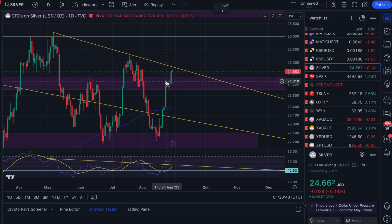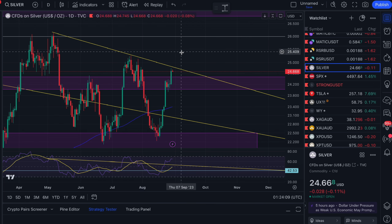It's good to see though that it did break out of this rectangular box area that I've had drawn in for a while between $24, which we did see support come down to support just in the last number of days since last week's video. We were here, so we did see that as support. Good to see a break out of that. Definitely need to break out of this downtrend line, come out, hold, come back down and hold as support.